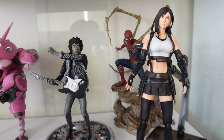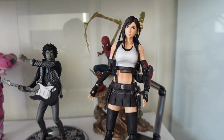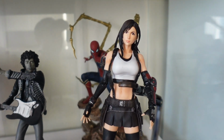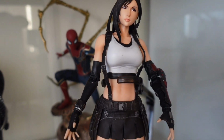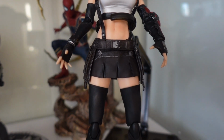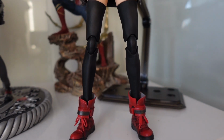And then I have Tifa from Final Fantasy VII Remake, right? You can tell this is her remake outfit. This one is done by Play Arts Kai, and it's also really, really nice. So you can tell the detail on Tifa here, right? Her body and everything.